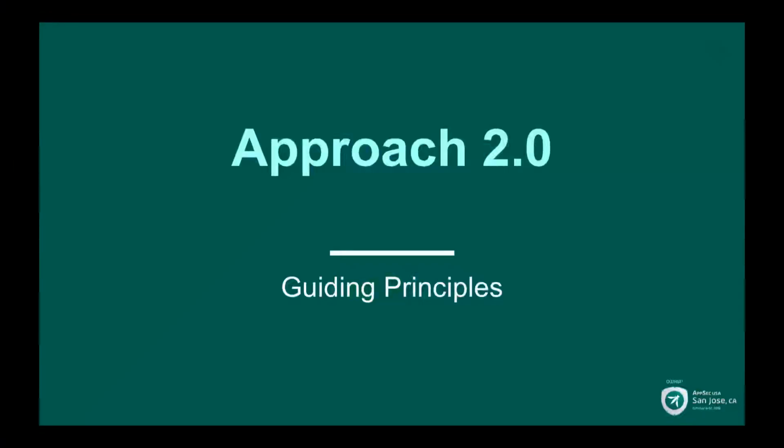So as we started realizing that our initial approach wasn't working, we had to do something different. We had to build for scale. But before we went too far down the path of a new technology or process solution, we wanted to take a step back and define some guiding principles of what would drive our next version of this, right? So we came up with 3 principles.